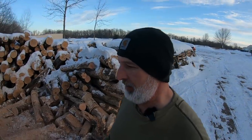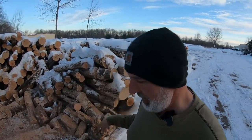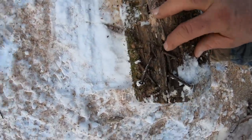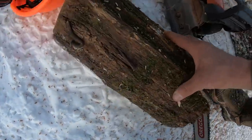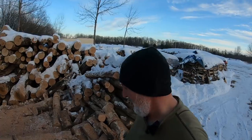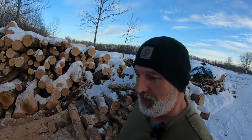I avoided hitting the ground. I avoided those nails you saw, which were right here. I'll show you. See the nails right here, whole cluster of them. And then on the same piece, there was these two here. It's always nice when you can see those before you cut them. So I avoided those.